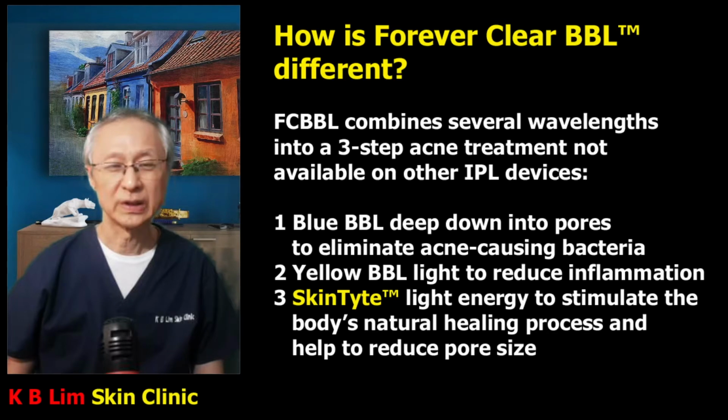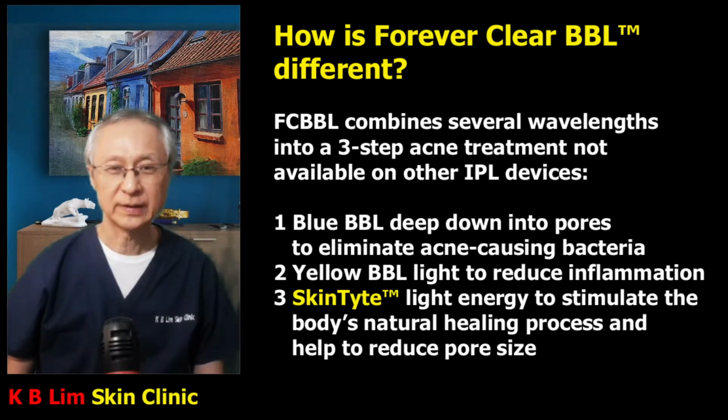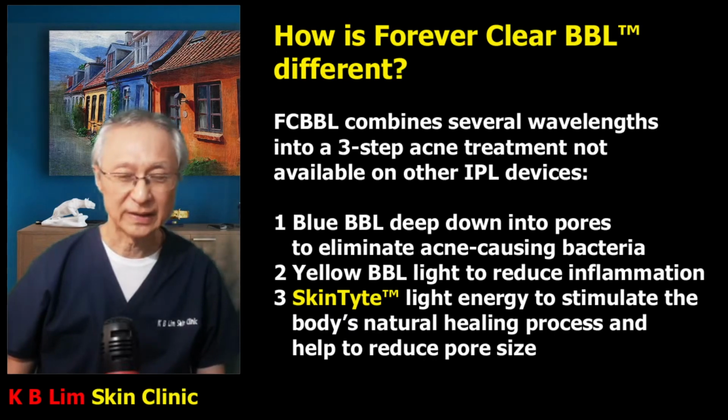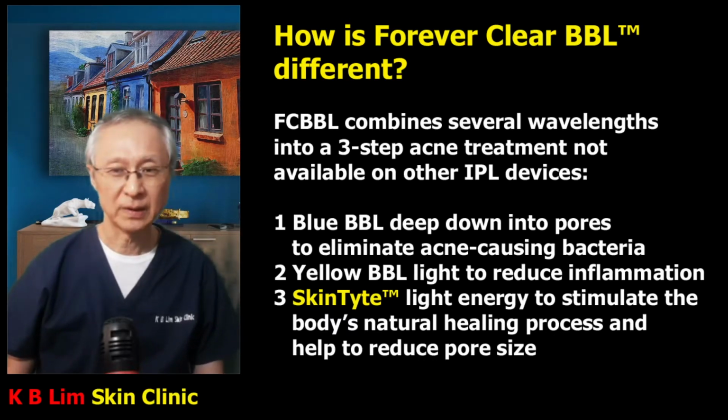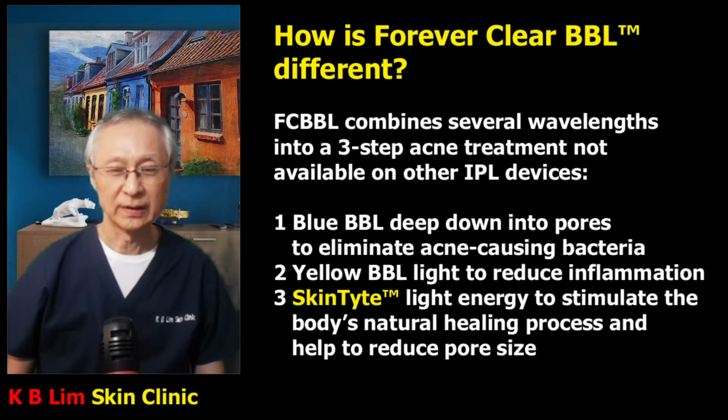IPL machines can also be used for acne treatment, but Forever Clear combines several wavelengths into a three-step procedure that produces better results. In the first step, blue BBL light is delivered deep into the skin to reach the pores where the acne-causing bacteria C. acnes resides. In the second step, we use yellow BBL light, 560 nanometers, to reduce inflammation. And in the third step, we use skin-tight light energy.